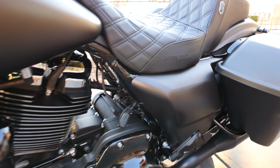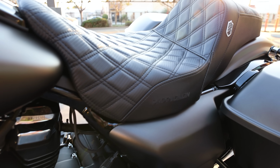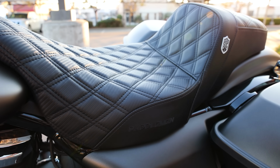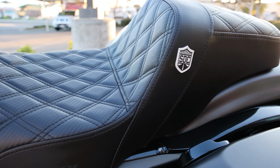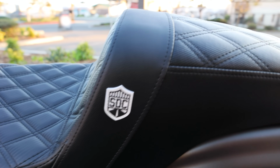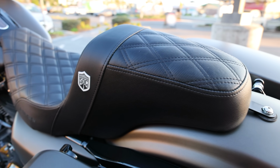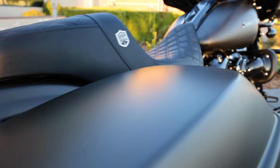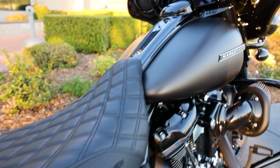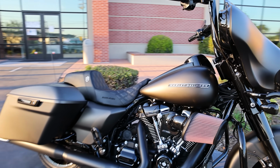For the seat, he's got a Saddlemen seat. It's the San Diego Customs collaboration seat. This is one of two seats he has. I wish I would have had the second one. He also has a Saddlemen Road Sofa with dual backrests on there for when he's riding two-up. This style of seat's pretty nice though because it's got a high lower back support area. It's got that diamond stitch style as well. And then the different panels have different textures in the right places to keep you slotted into the seat.